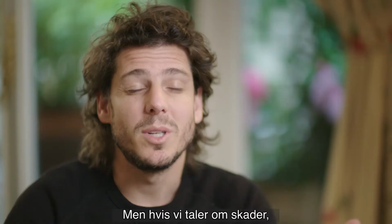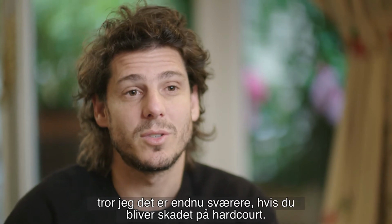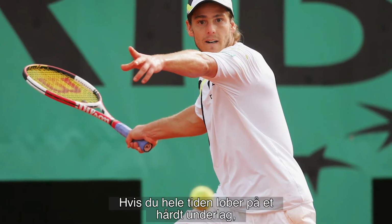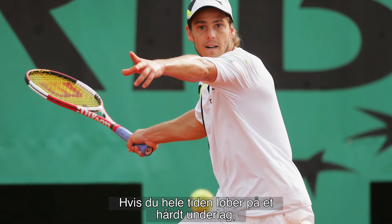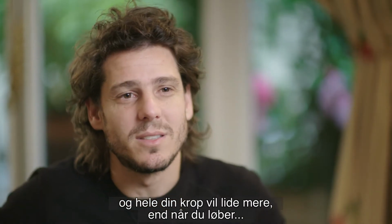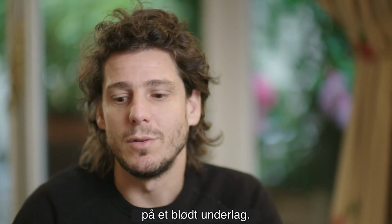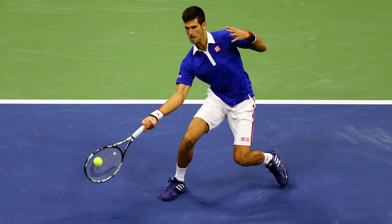But if we're talking about injuries, I think that it's going to be even harder if you make an injury on the hard court. If you're running all the time on a hard surface, it's going to be really painful for your knees and all your body. It's going to suffer more than if you run over a soft surface.